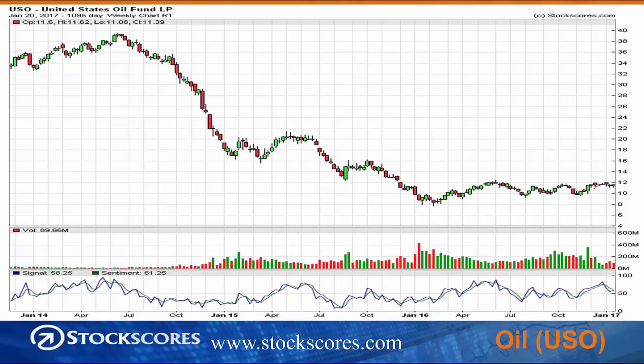Oil market, very low volatility. You can see the very narrow trading range it's been in, right under resistance. We've talked about that a few times. Every time it gets up to 12 on the USO, which is about $53, $55 on oil, it gets stuck. And in order for this to become a bull market, we need a breakout through that.